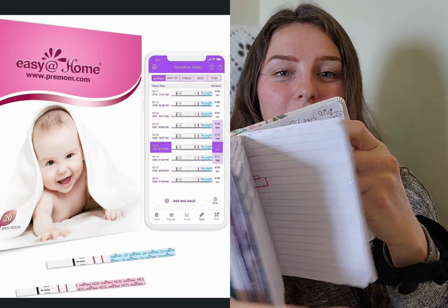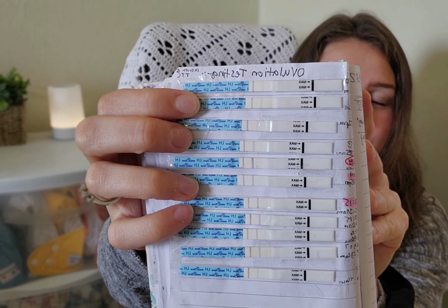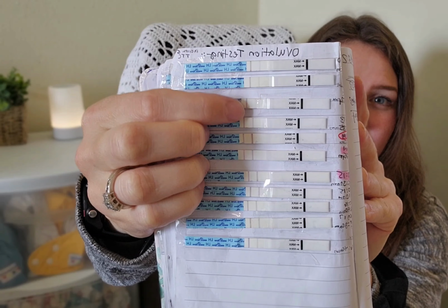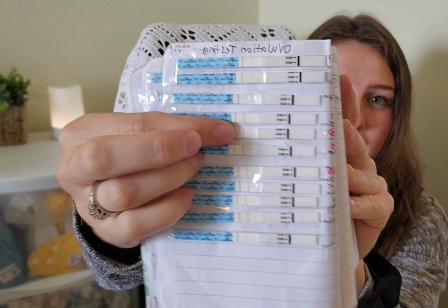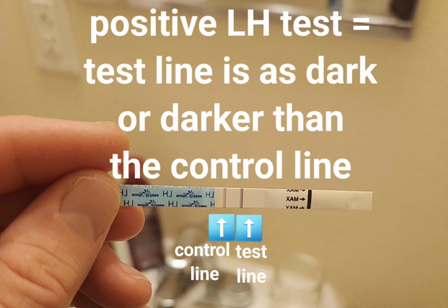This is, I've used the Easy at Home, but this is what it's going to look like. So there's always going to be 2 lines, and then this is the control line. Okay, 1 second, Turner. This is the control line, and then you'll see this second line slowly get darker until you find about a peak, like about right there, which I said was cycle day 14. And then it would start to get lighter again. So you can kind of pinpoint those 2 days.